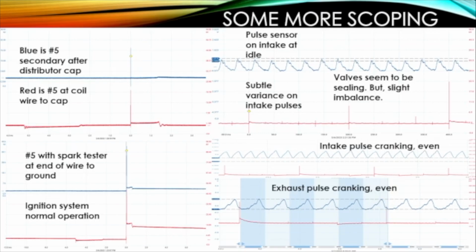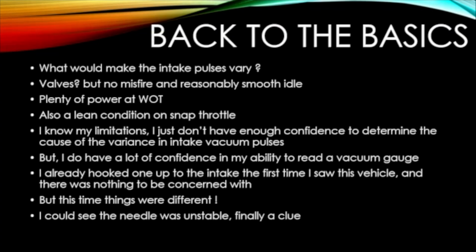With the engine running, there's a lot of variables. I like to do cranking tests, so we disabled the fuel injection system, did intake pulse cranking, nice and even. Exhaust pulse cranking, also nice and even. So what that tells me is the mechanical state of the engine, the valves are sealing normal, and the mechanical state of the engine is good. So I know that I'm not dealing with a weird mechanical issue.